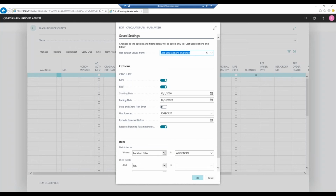All right, thanks. I'll leave both on for now. And then we have our starting and ending dates. So with my data in this company, let's just pretend today's date is October 1st. That's the date I want to use. But John, one of the questions that came in was, what should the starting date be, today's date or a date in the past? And how does this affect past due orders?